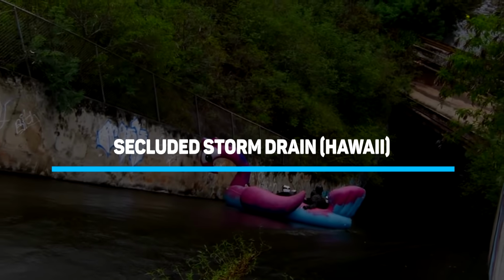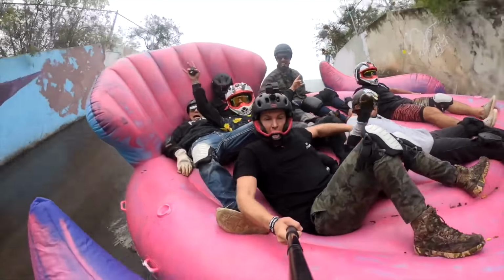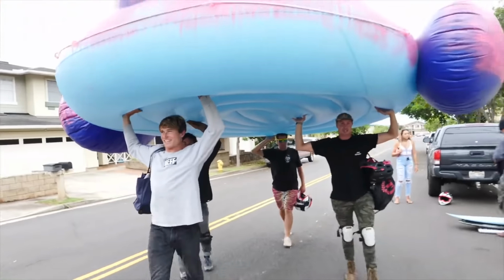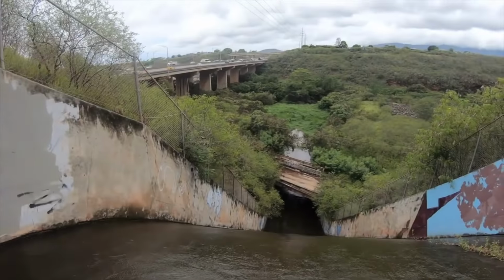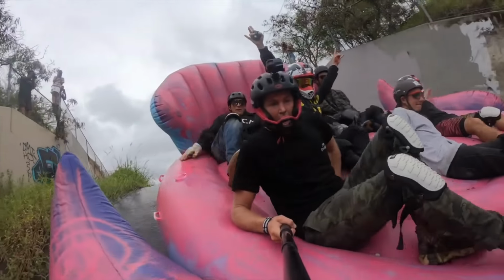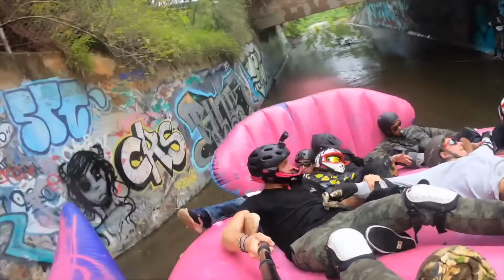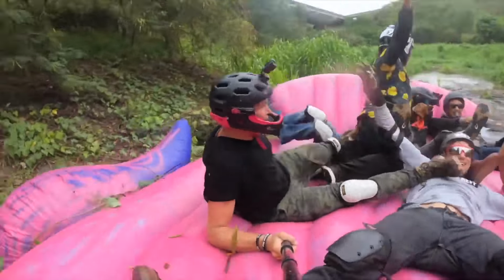Number 6. Secluded storm drain, Hawaii. Someone could seriously get hurt here, but these guys aren't your everyday people. They're a bunch of hooligans. That's straight from the horse's mouth, and no, I'm not making that up. So why would a bunch of hooligans need a 20-foot inflatable flamingo? Well, give them a secluded storm drain with a nice and sleek slope, and they'll turn the place upside down in a full-on illegal storm drain surfing session. And they'll slide on the giant flamingo down the drain as well.